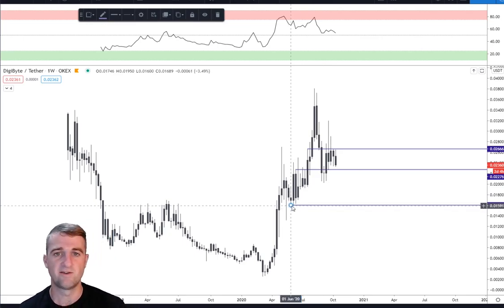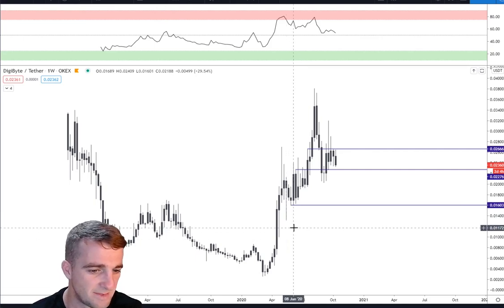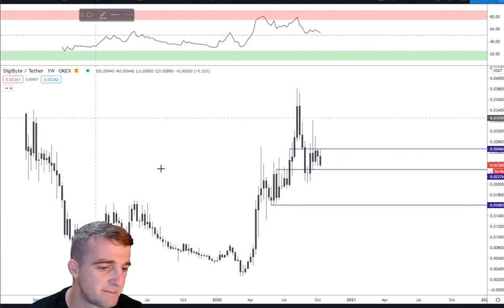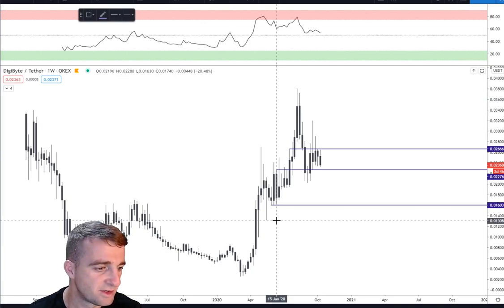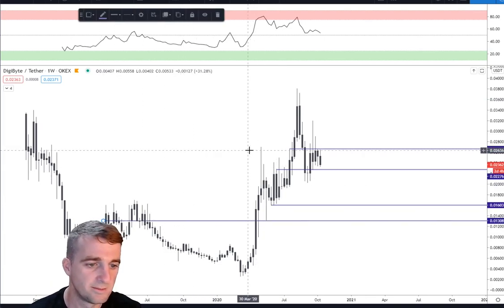We bounced off that area twice, and so that was a good area of support. I mean, let's see if I can get maybe 2 more lower, and then we will start moving. So if you look at this wick here, I don't know if you can see because my fat head's in the way. Let's move that across.